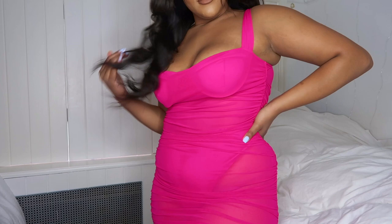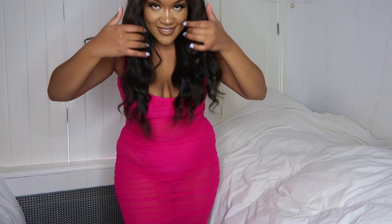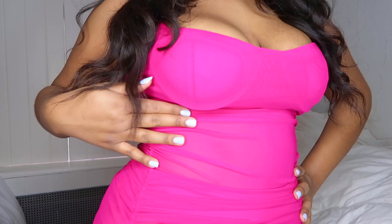I feel good. So I got this in a 12, which, yeah, we love. It has a lot of give, in the sense that if you eat, it's going to be fine. I love things that give. I hate things that are restricting. That's very much us in our wardrobe. We love things that you can move in.